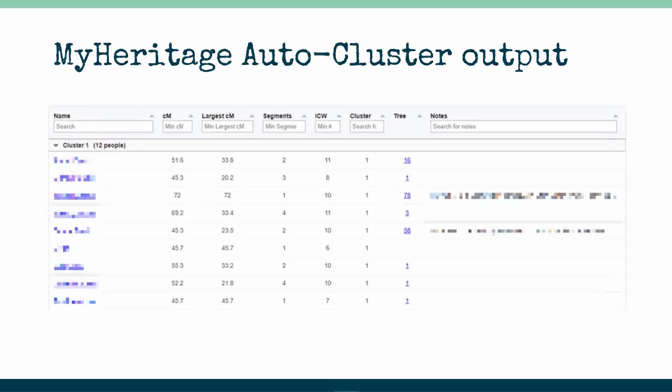So here, this particular cluster I know relates to the Ledford potential pileup. And if I look at these notes, it tells me that all these people have Ledfords identified in their tree, and I don't see any other potential connections to my family in those. So that makes it much faster to look at that.